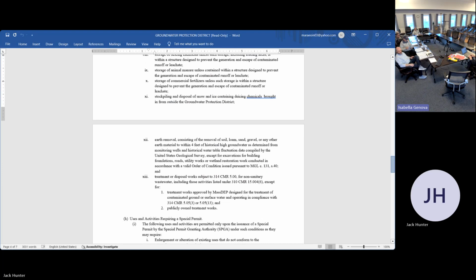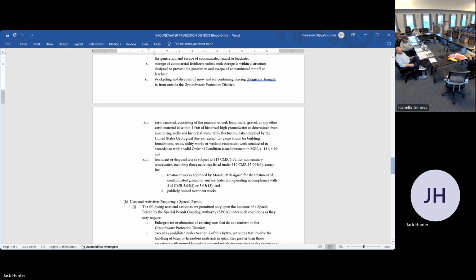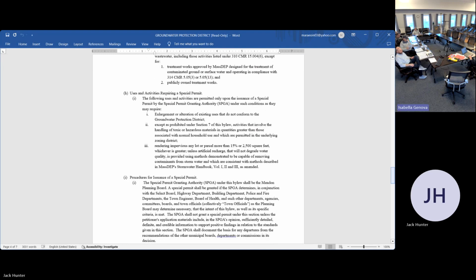Oh, there's more. Stockpiling of snow and ice, earth removal, any other earth removal to within 4 feet of historically high groundwater, treatment of disposal works. And then there's three uses that we had allowed by special permit. Enlargement or alteration of existing uses that do not conform to the district. So if I was at one of these uses in the district and I wanted to expand it, I'm legal because I'm grandfathered, but it would have to come here for permission.